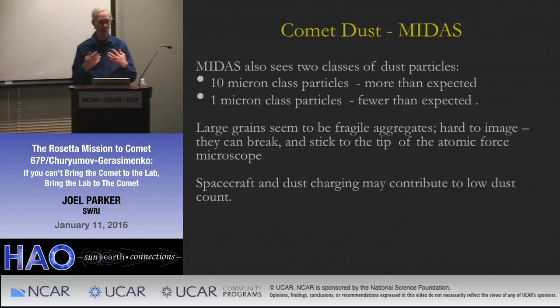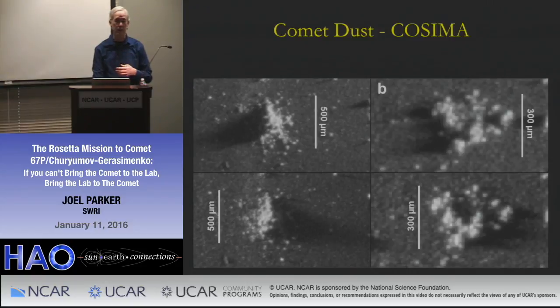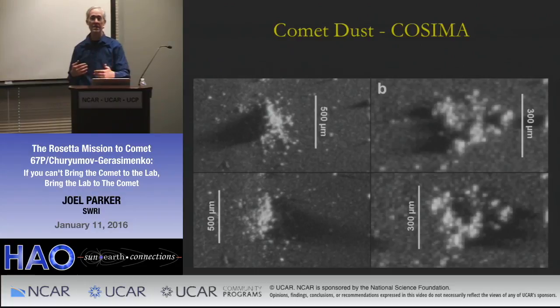MIDAS, which is the atomic force microscope, also found basically consistent 2 classes of particles, larger and smaller, and also found that these tended to be very fragile aggregates. In fact, fragile enough that the tip of the microscope would often break them. Then you'd have comet stuck on your tip, but luckily they have several tips, so they could get a clean one. Spacecraft charging probably had a lot to do with the dust and what dust we got. It probably biased us from getting some types of dust because of spacecraft charging.